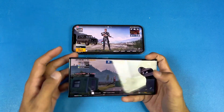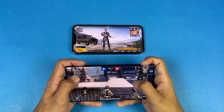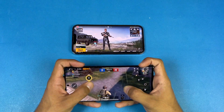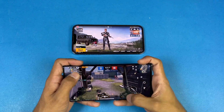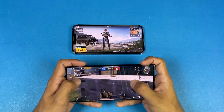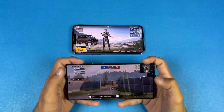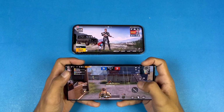Yes, the phone is a little bit warm, especially the frame of this phone, but not really warm. This is a normal thing, but the Snapdragon 8 Gen 1 is not a really cool processor. Keep that in mind. I hope in the future we also see 90 FPS on this phone because we have a 120 Hz refresh rate.